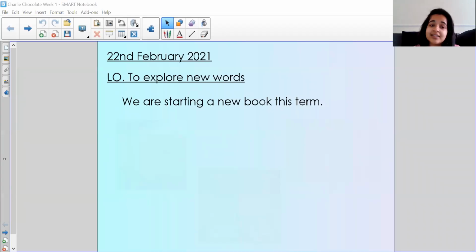Okay, so this lesson is going to be our first reading lesson of the term. So I'm just going to share my screen over here. And as you can see today, it's the 22nd of February 2021, and we're going to explore new words. So we're going to start a brand new book this term.